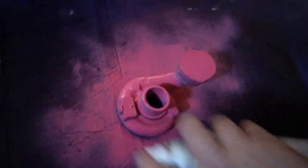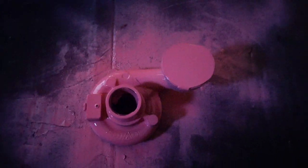Don't judge me for my paint job. Okay. I suck at painting. But yeah.